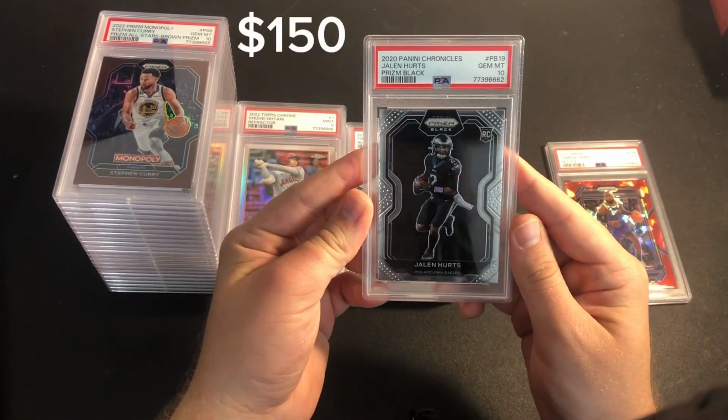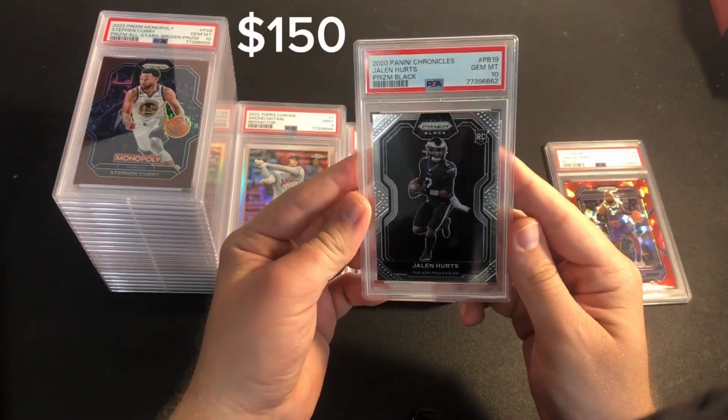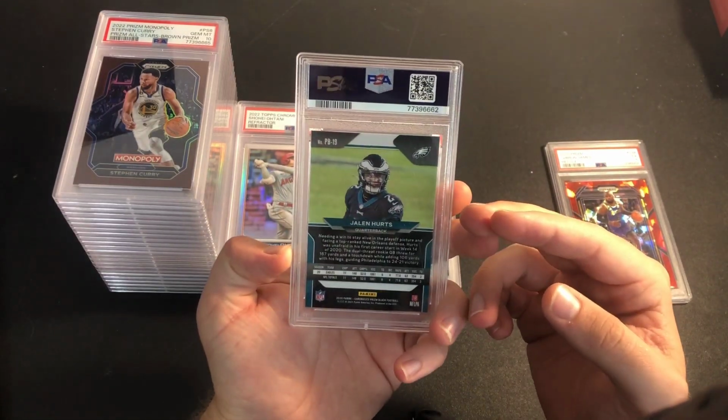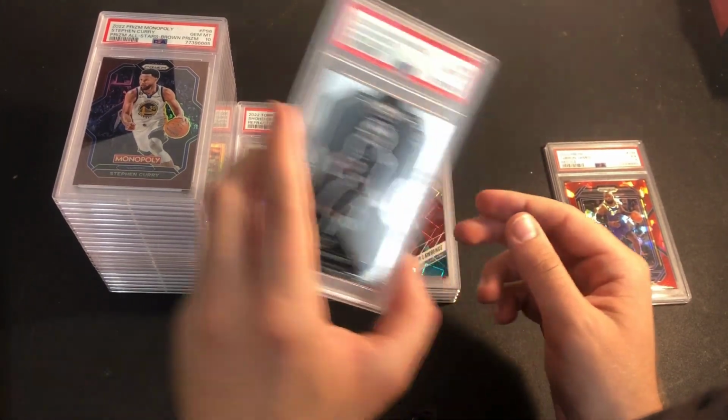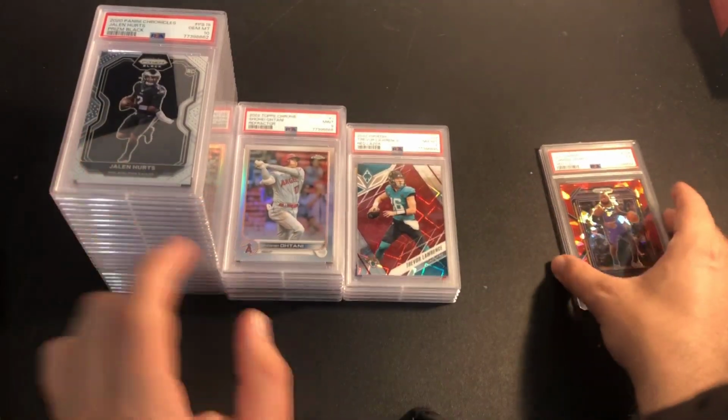Excited about this one too. Yeah, this year was tough to grade these cards. Tougher anyway than subsequent years, so I'm happy to get the 10 on that, especially leading up to football season.